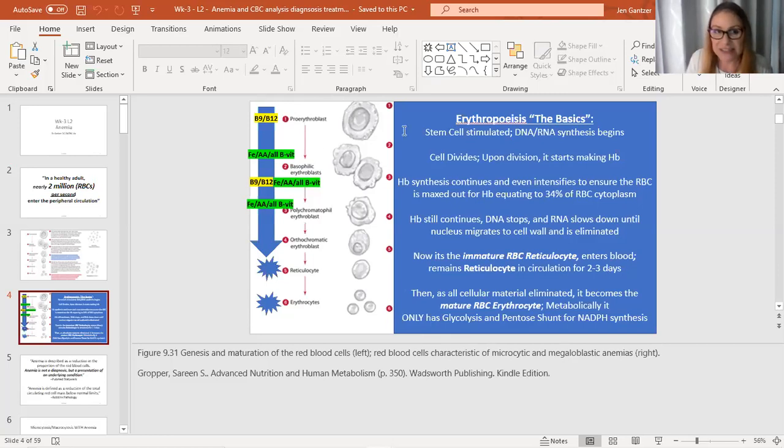Once the stem cell starts to divide, that's when we start making the hemoglobin. But remember, you can't make hemoglobin if you can't make heme, and you can't make heme if you don't have succinyl-CoA and glycine. And at the very final stage, then you incorporate the iron. So from the very get-go, you better have B9 and B12. In the very early stages, the hemoglobin is starting to be synthesized and packed. Remember, in healthy individuals and healthy bone marrow, the hemoglobin is going to be maxed out at 34% of the total volume of the red blood cell. That's normal homeostasis, that's healthy function.